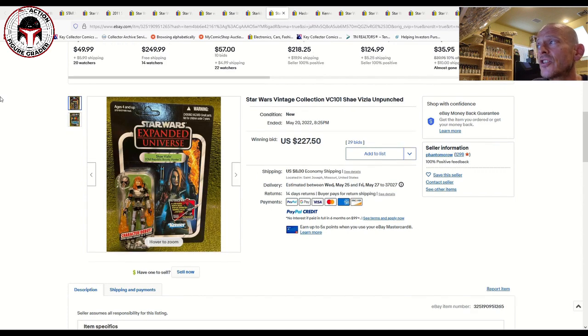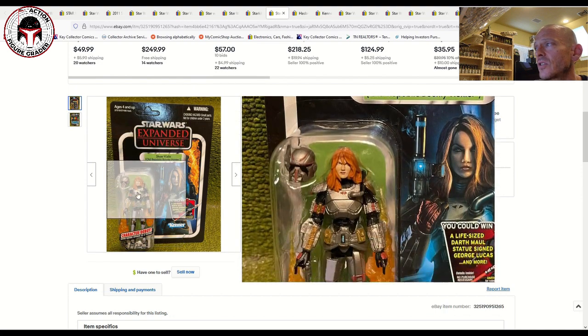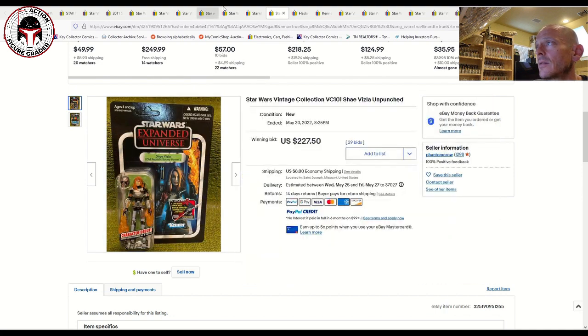A couple of Shae Vizlas also sold. This one sold at auction, 29 bids, $227.50 took home this US card unpunched. Really nice, clean one. And that's down a little bit, which follows every other reissue that's happened. Typically the original issue right after the reissue gets announced or has been talked about does come down a little bit.